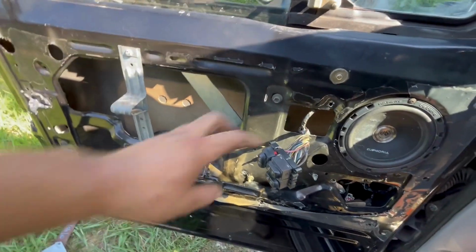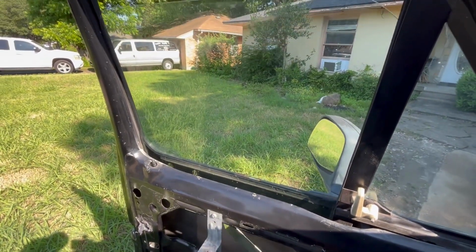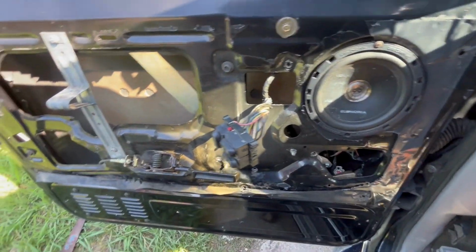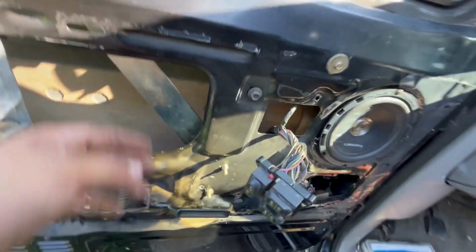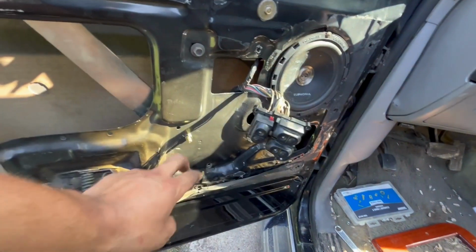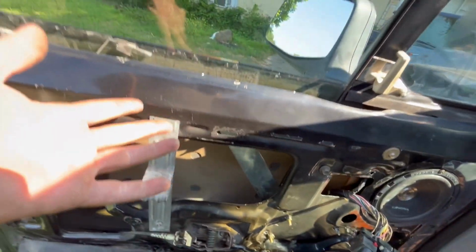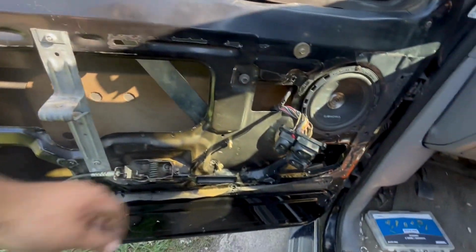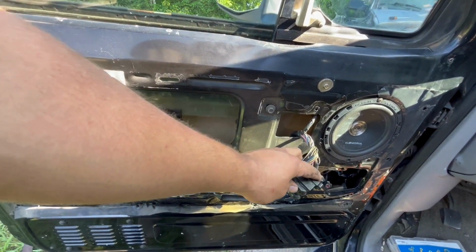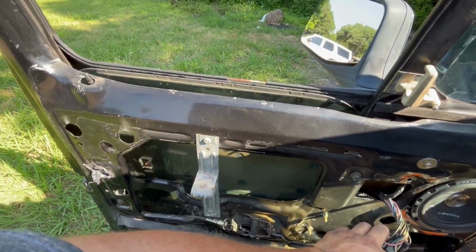Well, there she is. Got a working window again, and that did not help again. I kept putting the holes in the wrong spot, and the window kind of fell again. So I had to take it apart and do that again. But got it all done.